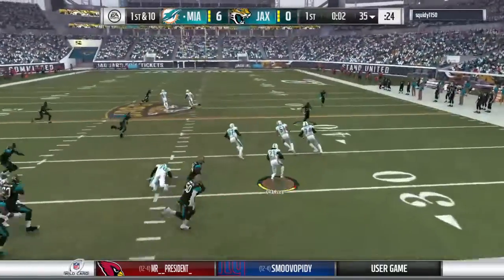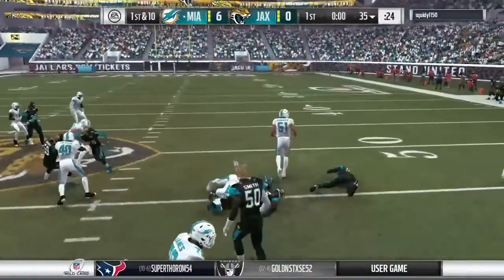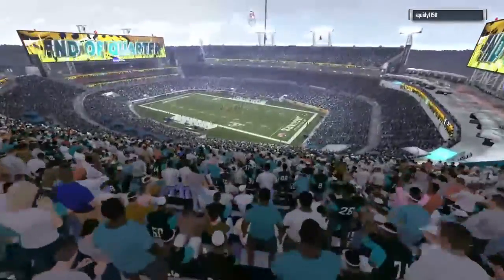Back to throw now on 1st down. Screen pass to Charles. And he'll be brought down right at the 45-yard line.